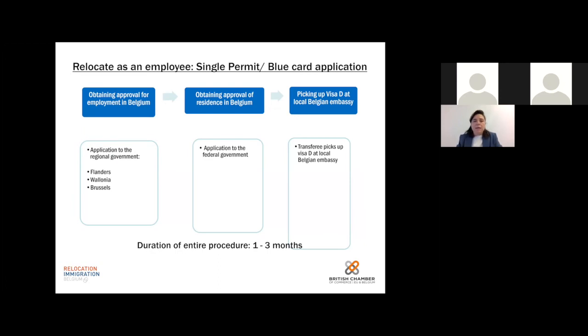Here I wanted to outline the procedure, how to apply for a single permit or a Blue Card application. Basically, the procedure for single permit or Blue Card is the same. So first of all, if we do a demand for one of those permits, we gather all the information from the transferee and from the employer. We would send the entire file to the regional government. The regional government would first give its approval on the employment, and then would send it to the federal government, who would give its approval on the residency in Belgium.